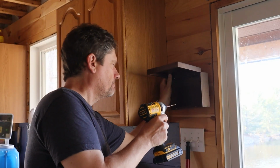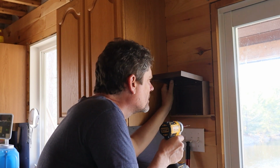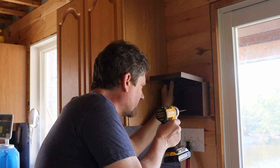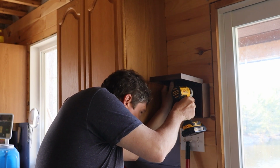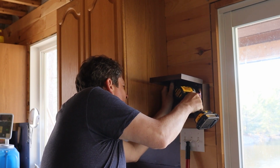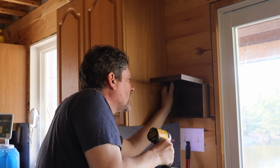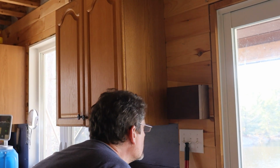Anyone figure it out yet? Something like that, I think. I don't know. Well, that's not a bad spot. Okay, right there. Down a bit further. Probably right there.